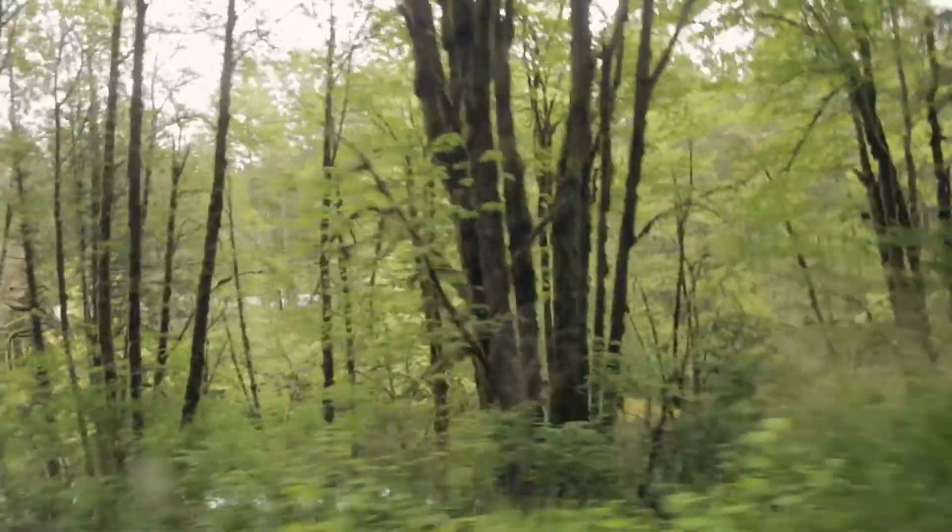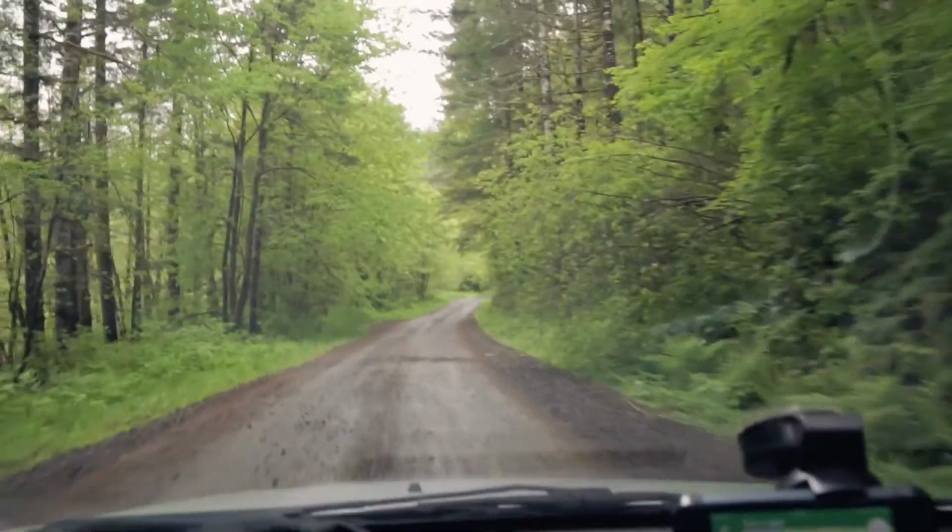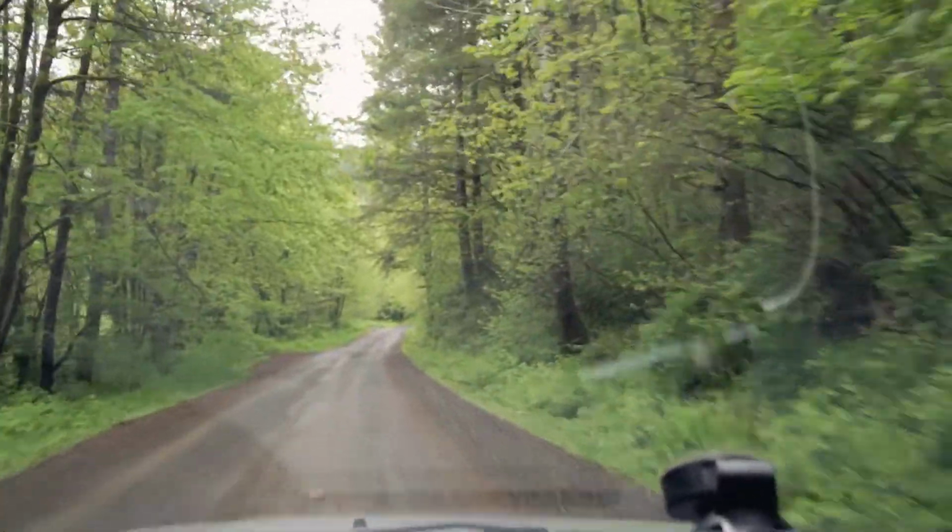Pulled off Highway 6 and now all the roads are just gravel. They're in pretty good condition. So far only small potholes, nothing that this car can't handle. Hopefully we don't get into any situations where I'm wishing that we had a 4x4 truck. But it's nice and pretty, very green, very springy, very gravelly, very bridgy.